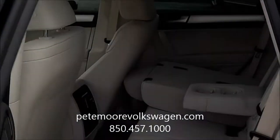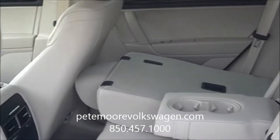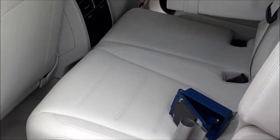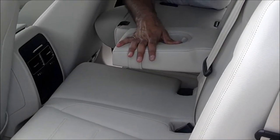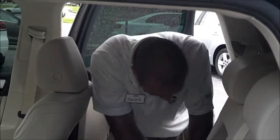The rear seat has some pretty neat features as well. The seats will lay down and fold nice and flat, but also watch what happens here. I'll show you from the other side. You can make some adjustments on these seats. There's a little lever that you can pull. See how it slides forward and back? This will allow you to have more room in the rear cargo area to put more stuff.